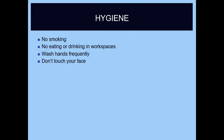As far as hygiene, hopefully nobody is smoking in their workspace at this point, but just in case, I've seen places where people have snuck cigarettes in collection areas. No eating or drinking in your workspaces, wash your hands frequently, and avoid touching your face, which can be really, really, really difficult. Wash your hands before you freshen up your lipstick or bite your fingernails or brush your hair, and wash your hands before you leave work.